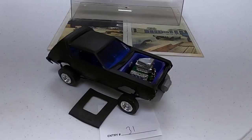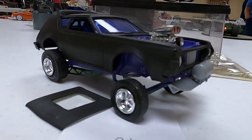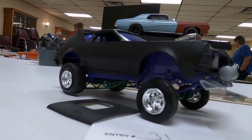How high that something sits. You see all the different colors under it? Oh yeah. Looks like a bruise, don't it? Oh yeah.